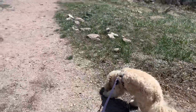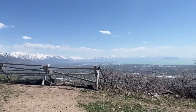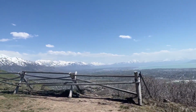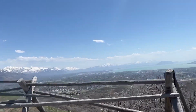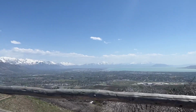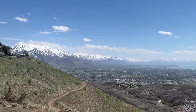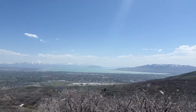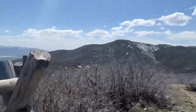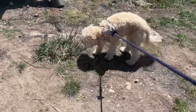You'll see lots of different birds, and the best time to visit is generally from March through October, although it's not recommended to go on the trail like this year when it's super muddy, since we had all that snow this year. But yeah, just taking in that gorgeous view of the lake and the mountains. It's just so pretty here. You can see the trail wrapping around the mountain down there. That's where it goes. But yeah, it's a pretty easy hike.